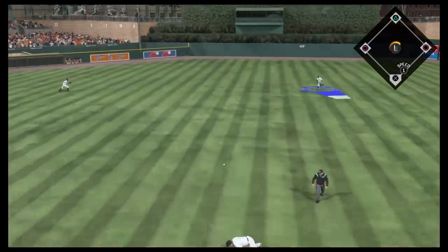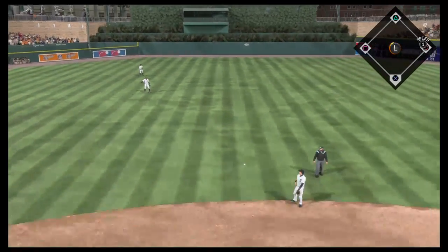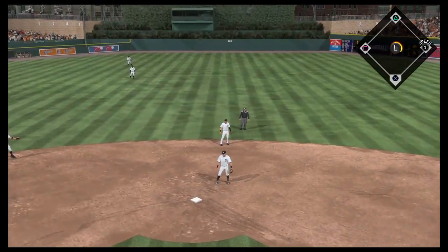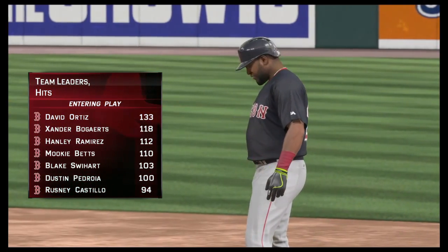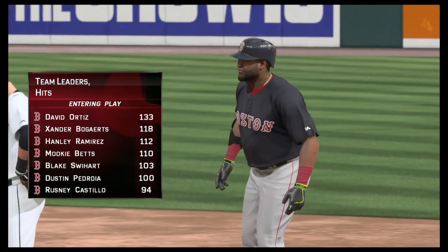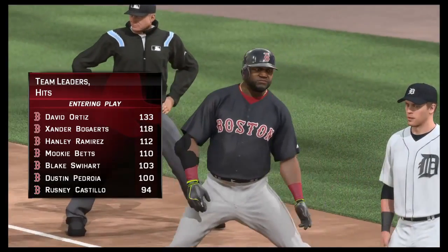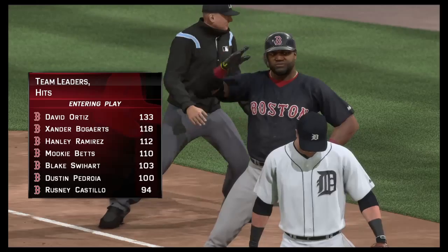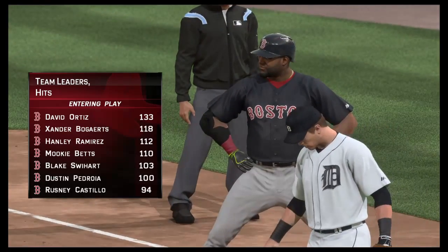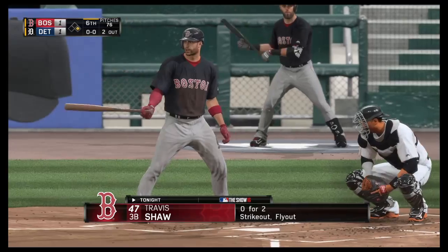Drilled right back up the middle. A diving try, but it's through into the outfield. So make it 2 hits for him now on the night as this one finds its way into center. And you can see on the graphic there he currently leads the Red Sox in that department. Yeah, this is nothing new, Matty. Another hit for him. And he's really the guy they depend on to keep the line moving. He's been their most consistent hitter so far.